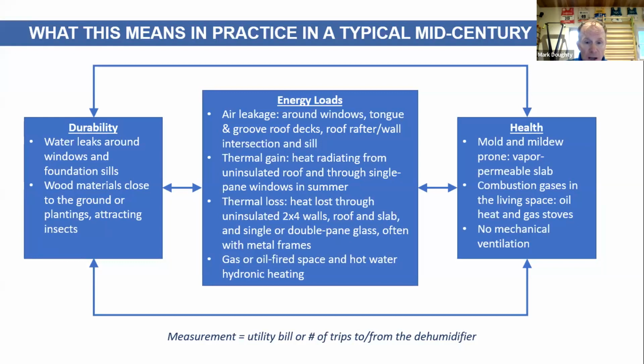Gas or oil-fired space and hot water and hydronic heating. Colin had mentioned mold and mildew are prevalent in the vapor permeable slabs, and also, as he said, because of the condensation in the summer. Then the combustion gases in the living space from the heat, oil heat often in some of these older homes, and then the gas stoves. Also these homes didn't really have mechanical ventilation. The old conventional wisdom was that homes need to be able to breathe. And we realize now that a home that breathes through unconditioned or untreated spaces, if it's coming in through the cracks in the foundation, that's not necessarily clean and healthy air that's coming into the house. So we use mechanical ventilation a lot these days. Measurement was really, it was a crude form of measurement.